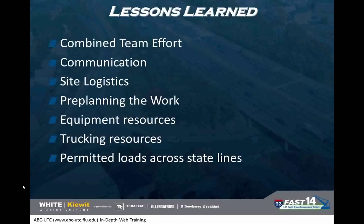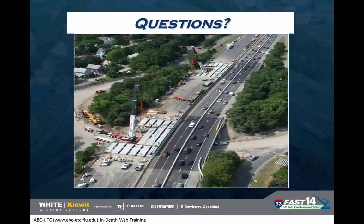And then your equipment resources, as far as, like I talked about, the precast being trucked up from Jersey and having to go out to the Midwest to get steerable dollies. And permitted loads across state lines. I didn't talk about that when I talked about the precast. We had some issues bringing these large pieces of precast up and trying to get them here in a timely fashion for a Friday night. If you couldn't get them there the week before for whatever reason, sometimes they get caught in Connecticut or they get caught in New York or Rhode Island because of the different permits that are required. And we actually had some significant problems with that that almost cost us a couple weekends.